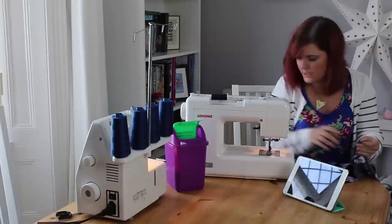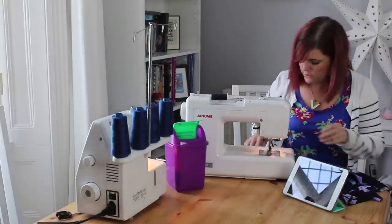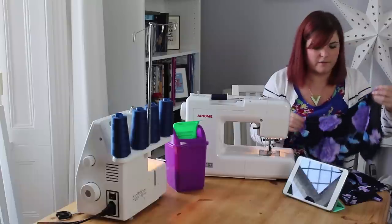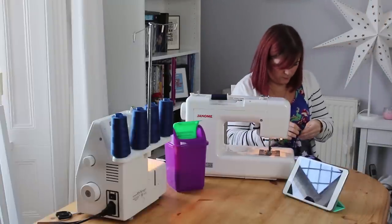Fighting me like tiny little snakes. And then sandwich them in with the facing, or half lining, whatever it wants to be called. Okay, and then it's the same again. Pin, pin, pin, sew, sew, sew.